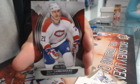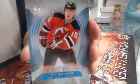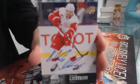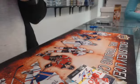We have a Guy Carbonneau base card number to $4.99. We have Ultimate Rookies number to $4.99, Reid Boucher. We have a Legends Detroit Red Wings, Nicklas Lidstrom. And we have Ultimate Jerseys for the Toronto Maple Leafs, Mats Sundin.